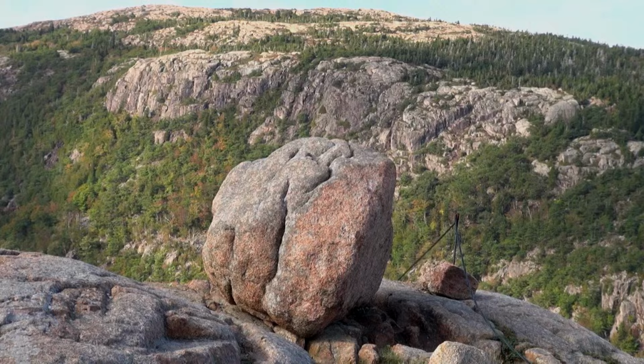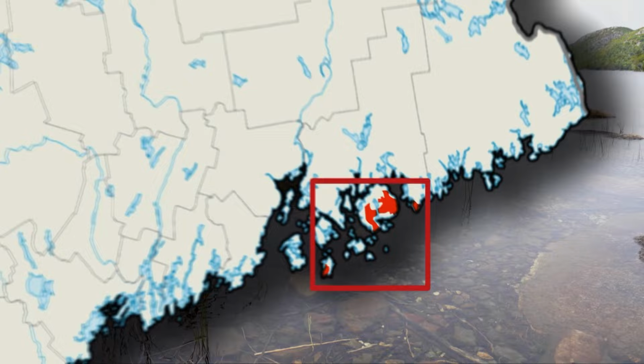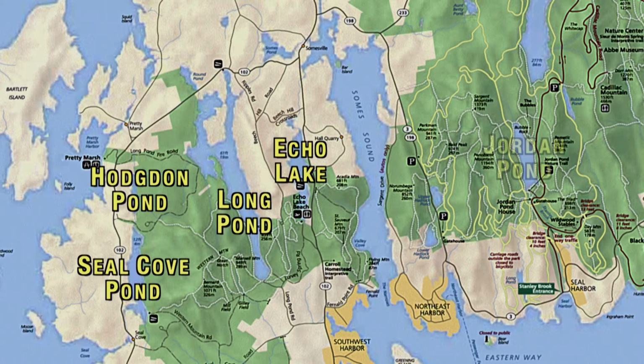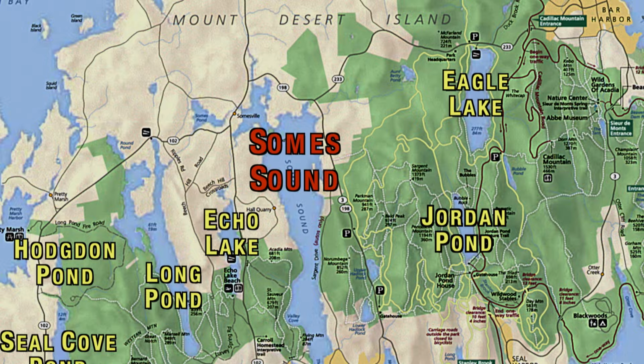Rocks including the famous Bubble Rock seen earlier. Finally, there are a number of glacial carved lakes on the island. Sometimes called ponds, they include Seal Cove Pond, Hodgdon Pond, Long Pond, Echo Lake, Jordan Pond, Eagle Lake, and one very special water and geological feature, Somes Sound. So there are a lot of glacial features on this landscape.